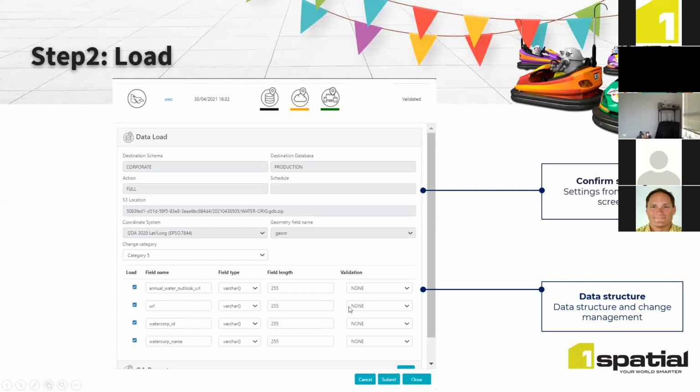The next stage of our project will actually include the ability to spatially index and attribute index these fields through some drop downs. And then once that's all confirmed, you hit the submit button, and it again sends another request to FME, and FME will then load the data into the specified destination database.